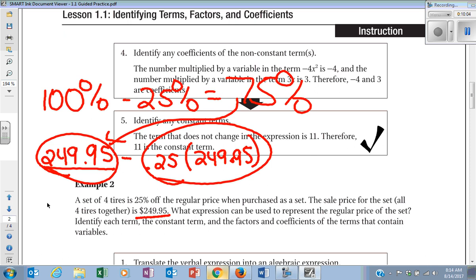Take your phone out. For those of you who have an iPhone, swipe up. For those of you who don't, get to your calculator. And all you're going to hit quickly in the store is 0.75, times 249.95. Hit equals, and you should get what? 187.